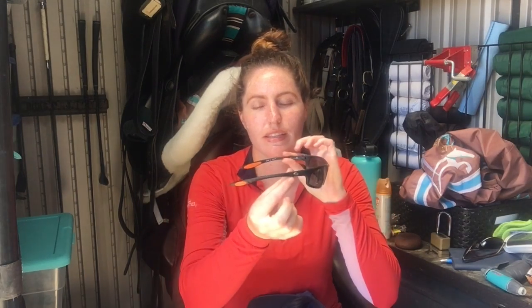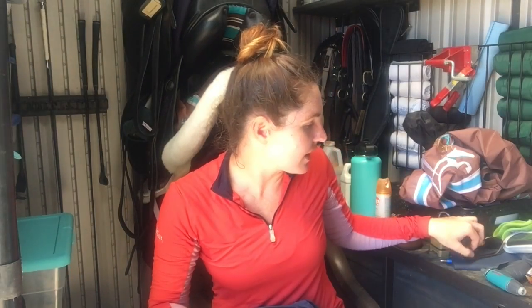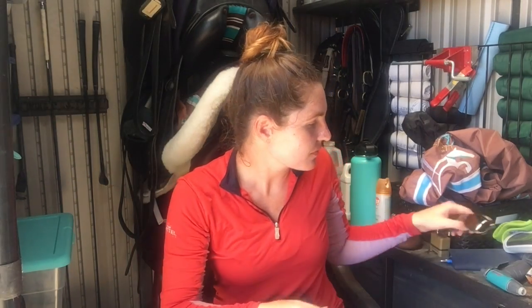And sunglasses. I always have sunglasses when I'm at the barn. These are the sunglasses I ride in. They are by the brand Ironman, and they're technically made for triathletes and stuff, but I like them for riding. And then I have just regular sunglasses for when I'm at shows and just around the barn.